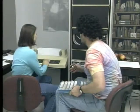Now that we're done, we have to save it. How can we save it? You said earlier that you don't have any disks on this computer. Oh, paper tape, of course.